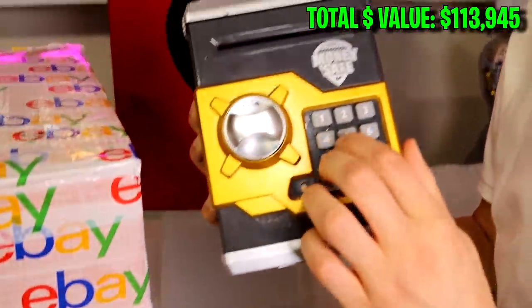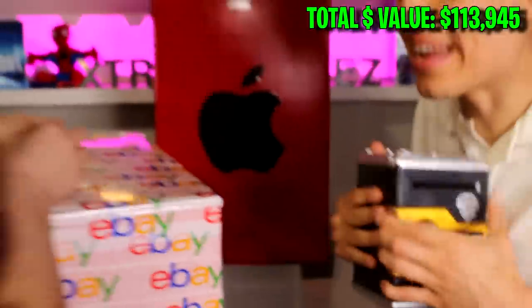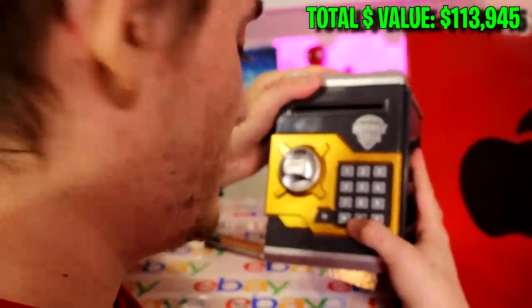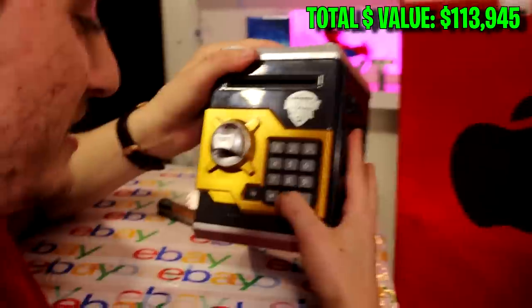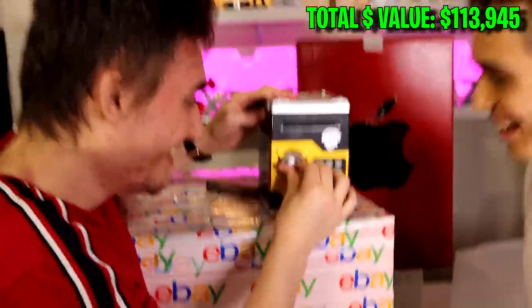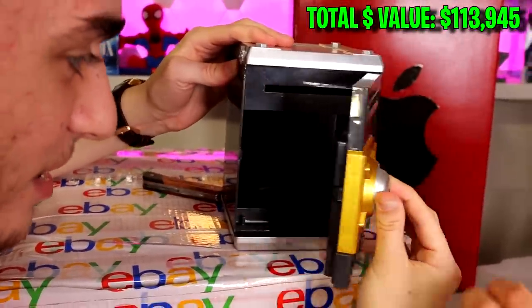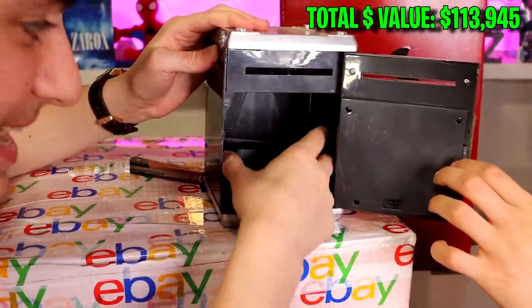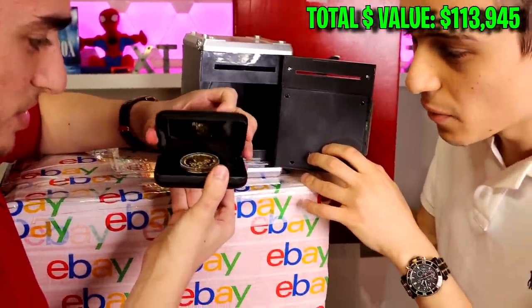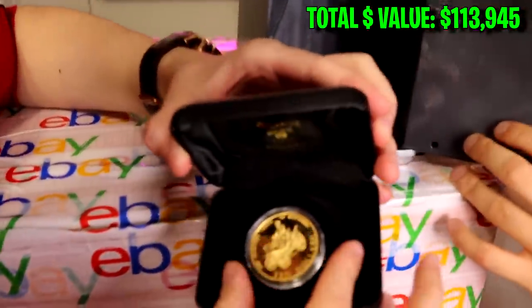We don't know the code. Please. I'll break it with my bare hand. Wait. Password again. It said, please enter the password again. Maybe it's just zero. You got it. All right, ready? Cheers. What is this? There's actually something in it. This is sick, guys. I don't know what it is. Oh, it's a gold coin.